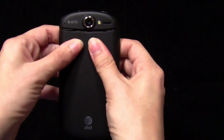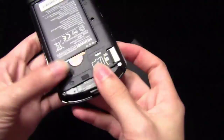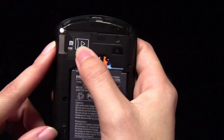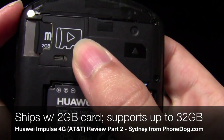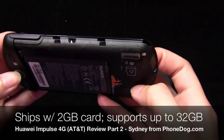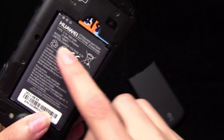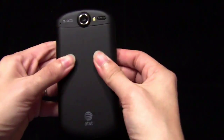Okay, underneath the battery cover here, we have the battery, of course, SIM card slot, micro SD card slot. Now I've heard a couple of reports that this ships with a 4 GB card. As you can see, it's actually a 2 GB card. And this slot supports up to 32 gigs of additional memory. Now, if we go to the battery here, while I have this out, it's a 1500 milliamp hour battery, and I'll touch on battery life in a minute.